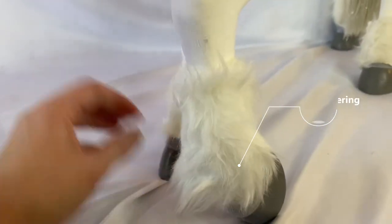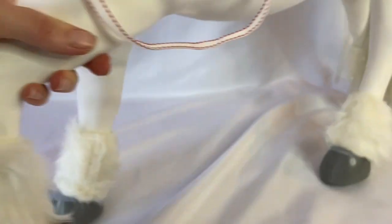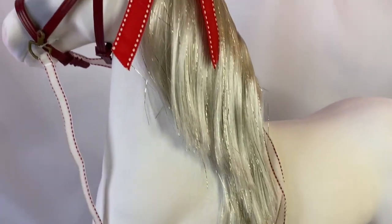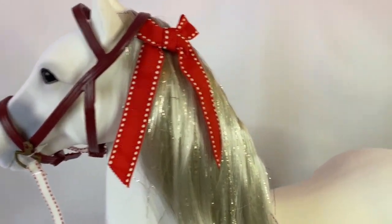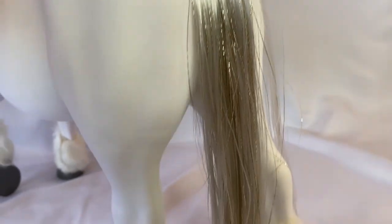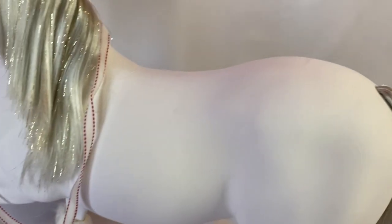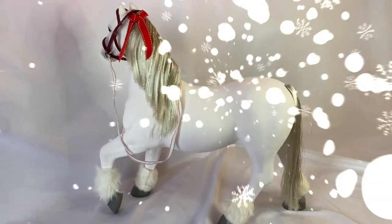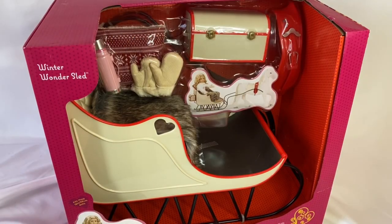He's got furry feet. A velvety feeling ribbon on his halter. His hair is very soft. And a nice long tail. And he's flocked. I love the flocking. Alright, up next I'm going to open the Winter Wonder Sled and see how it looks with him.